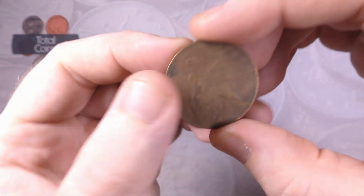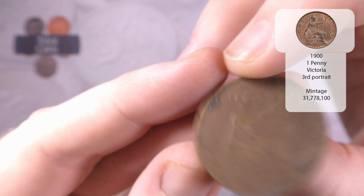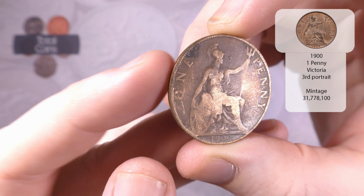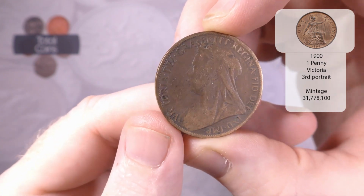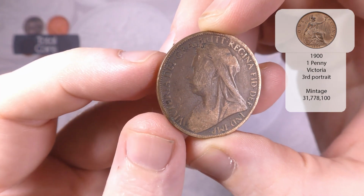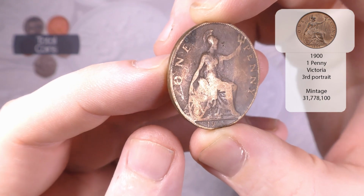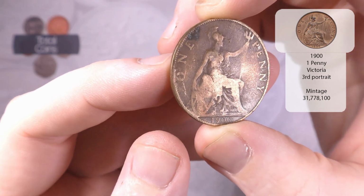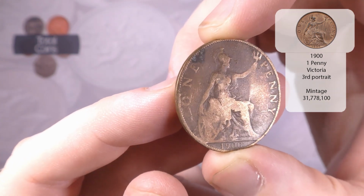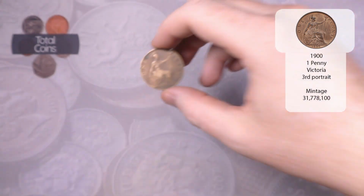So first one we have is a 1900 1 penny. So that is a Victoria. What an amazing coin to start with. Obviously it is one that we've already got, but I will admit, out of all the monarchs that I like to find, Victoria is the one that I enjoy the most, just because you don't see them as often.